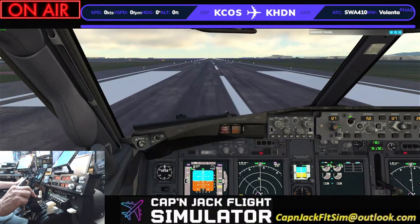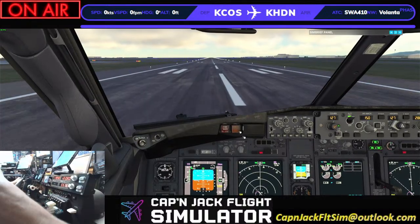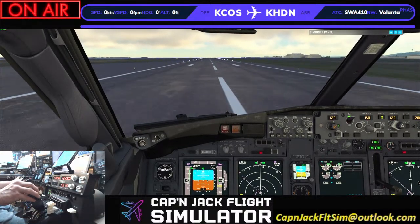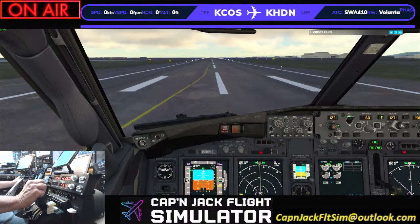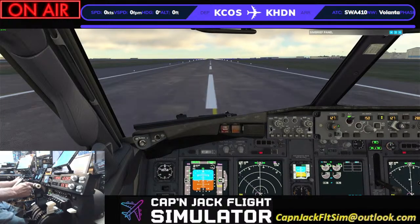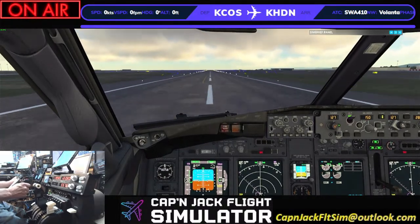We're going to get her done. We are rolling forward. Our takeoff power is set. I'm going to go ahead and set our LNAV and VNAV. Airspeed is alive. I don't know why this thing's hollering at me here. Let's go ahead and get in the air. 80 knots checked. V1, rotate. Let's get up in the air.